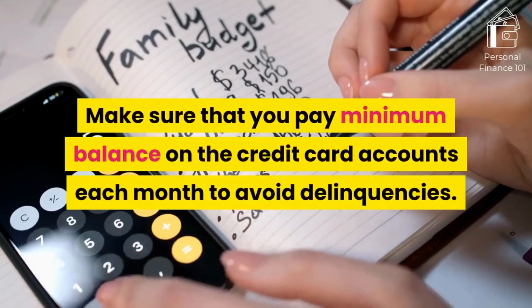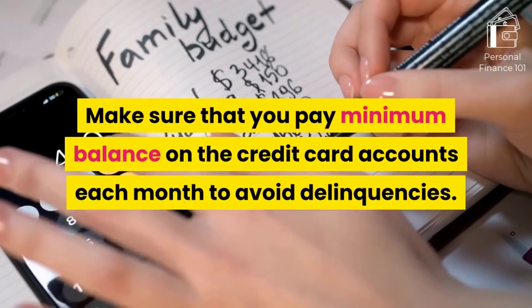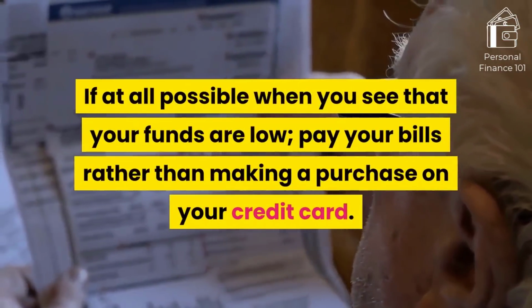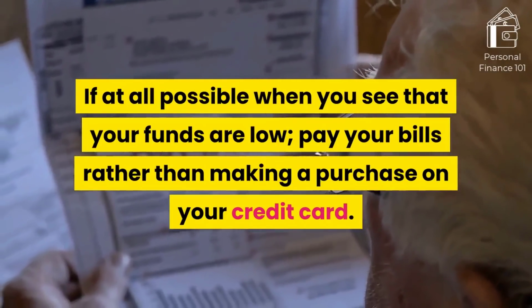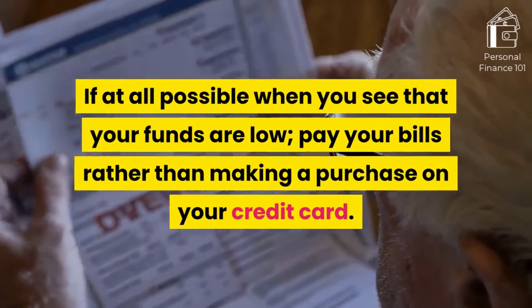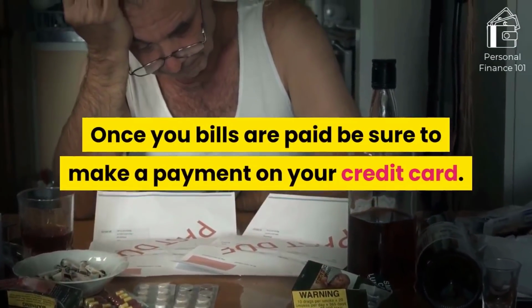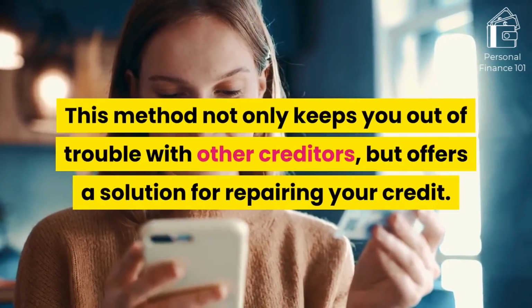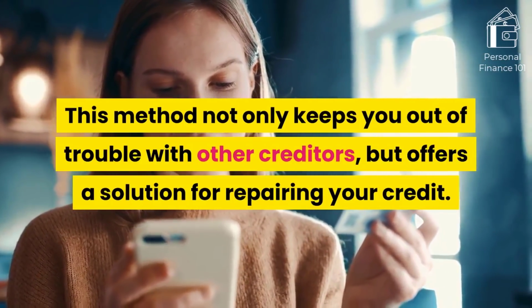Make sure that you pay the minimum balance on the credit card accounts each month to avoid delinquencies. If at all possible, when you see that your funds are low, pay your bills rather than making a purchase on your credit card. Once your bills are paid, be sure to make a payment on your credit card. This method not only keeps you out of trouble with other creditors, but offers a solution for repairing your credit.